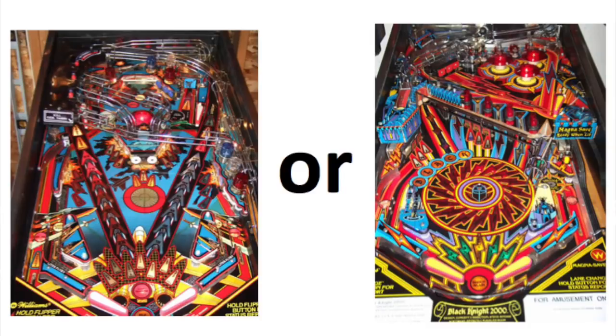All right, sorry. Okay, back to the real stuff. Okay, F-14 Tomcat or Black Knight 2000. F-14 Tomcat. Why? I like the speed of it. I just can't get into Black Knight. Okay. I like F-14, man. It is so quick. What's there to do on F-14? Just freaking speed. Just shoot that shit.